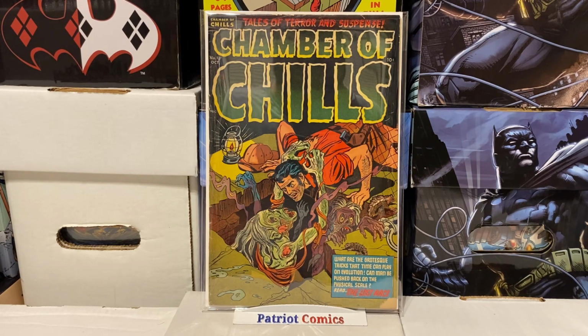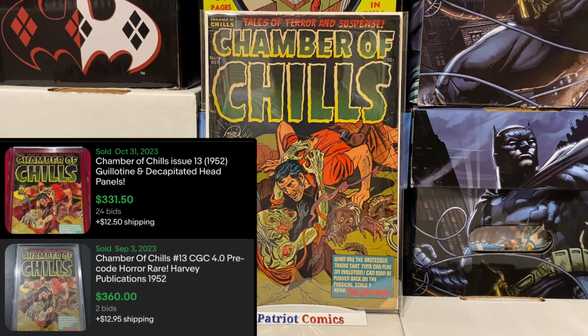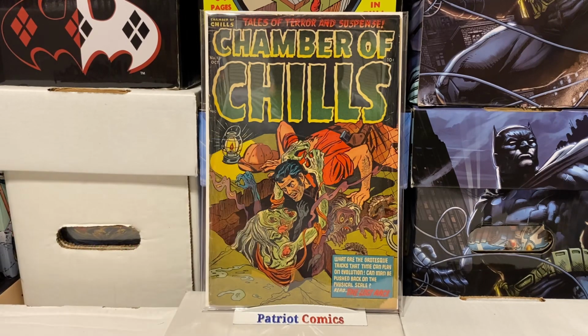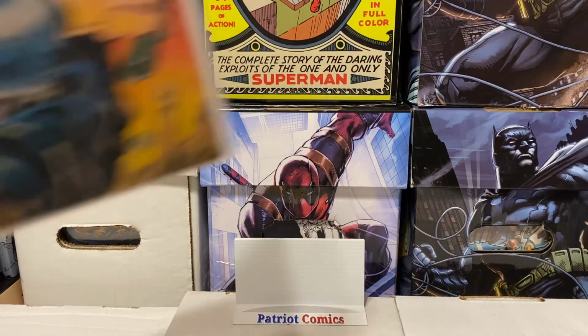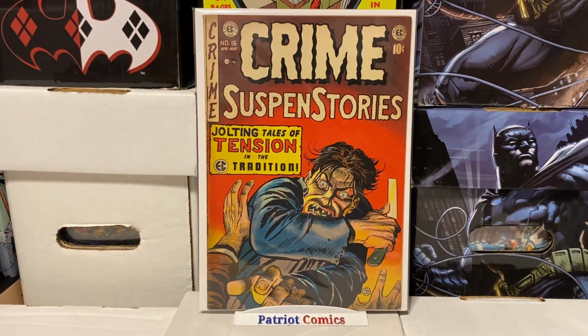But I was really happy to pick this one up. He had it priced at $250, but I got it for less than that because I bundled all 3 books and he gave me a pretty decent deal. So this first one here, Chamber of Chills, issue 13, Harvey Publications from 1952. Really awesome pre-code horror.